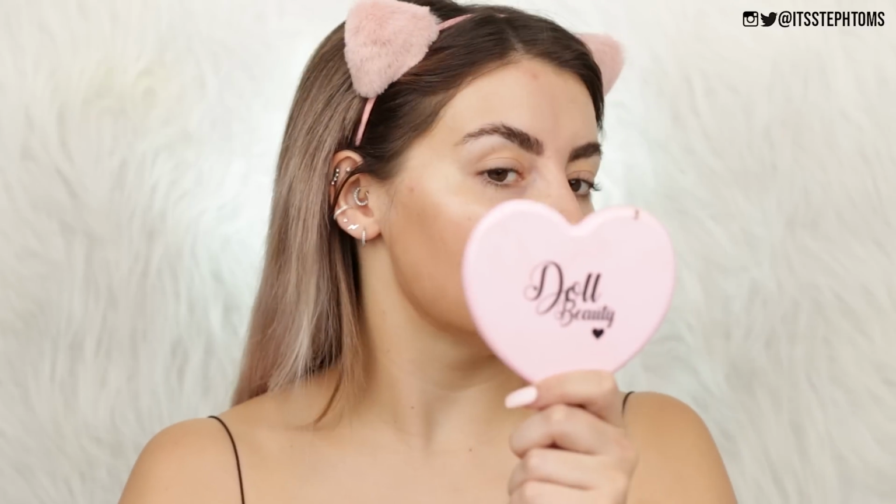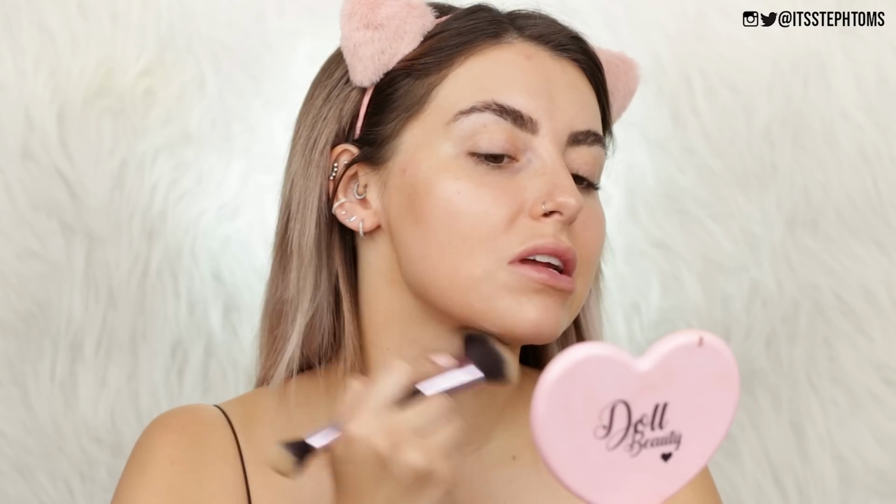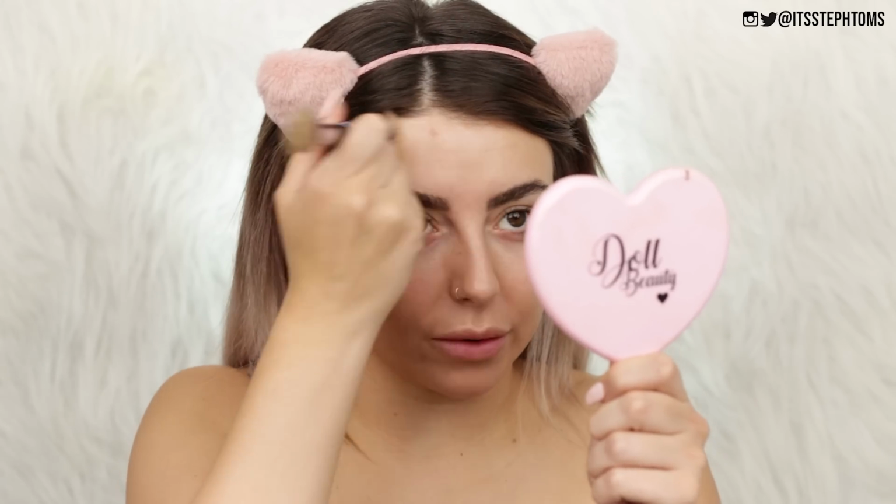Hang on. Mirror's the wrong way. Okay, this isn't the perfect color for me. However, if I wear a really small amount and blend it out, it has really kind of like, okay, what is happening here? Oh God, that's not my skin color. Let me blend that out here. I'm just going over it with a brush quickly just to make sure I haven't missed any bits. My skin does look pretty good though.